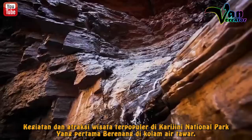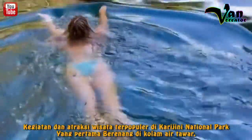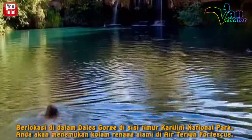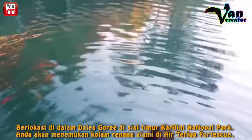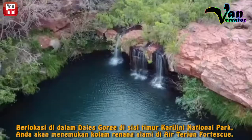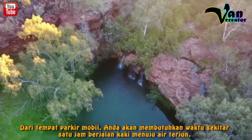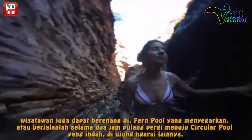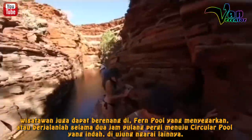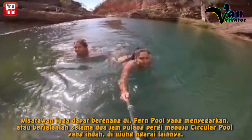The most popular activities and attractions in Karijini National Park: the first, swim in a freshwater pool. Located within Dales Gorge on the east side of Karijini National Park, you will find the natural swimming pool at Fortescue Falls. From the car park, it will take you about an hour to walk to the waterfall. Tourists can also take a dip in the refreshing Fern Pool, or take a 2-hour round trip to the Circular Pool at the other end of the canyon.